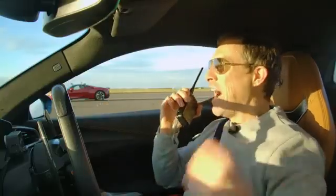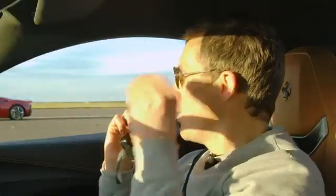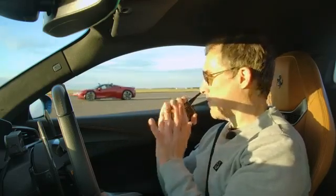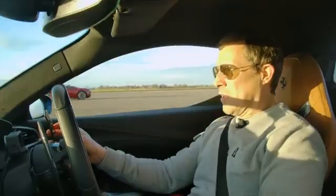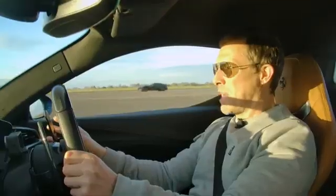Okay, right, now we're going to do a rolling race in second gear from 30 miles an hour, okay? That's what we're going to do, in manual mode and the sportiest setting for your car. Shall we do that again? 3, 2, 1, go. Oh my God. Looks like Sam got traction that time.